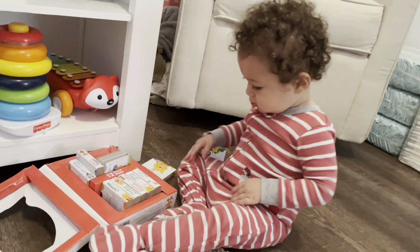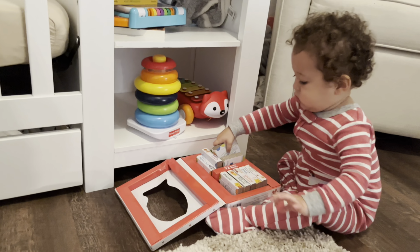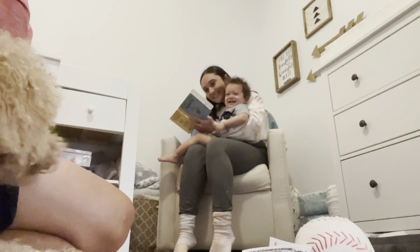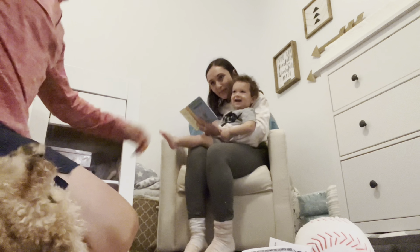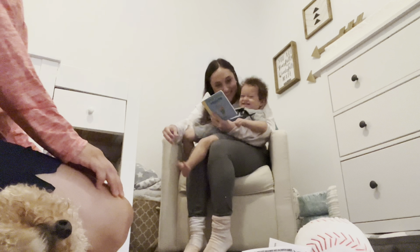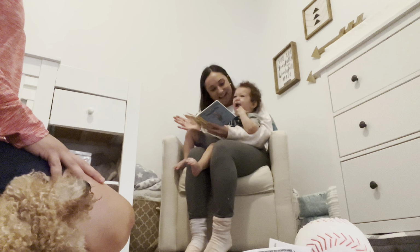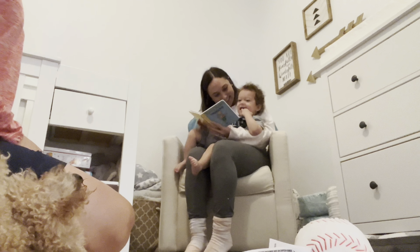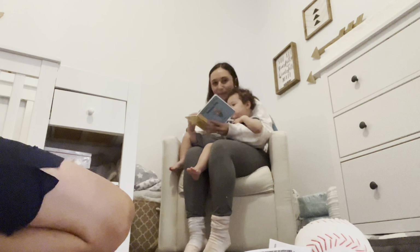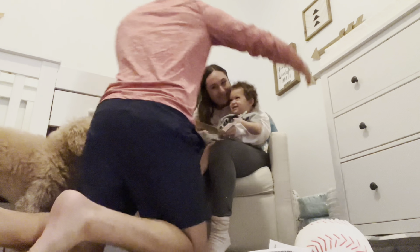Hey, good. Read the book? Llama, llama, hop. Llama, llama, jump, da-da. Llama, llama, red pajama. Thump, thump, thump. Llama, llama, touch your toes, touch your toes. Llama, llama, tap your head. Llama, llama, red pajama. Clap, clap, clap. Llama, llama, stretch. Stretch. Llama, llama, bow. Llama, llama, red pajama. Big hug now, big hug.